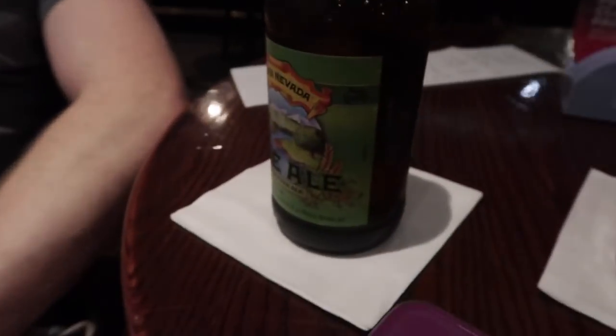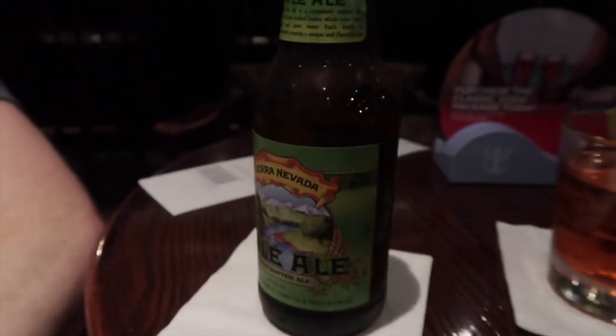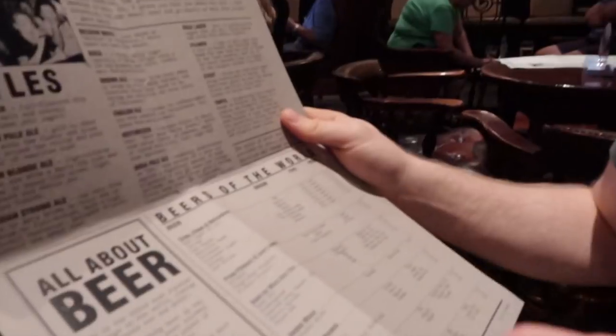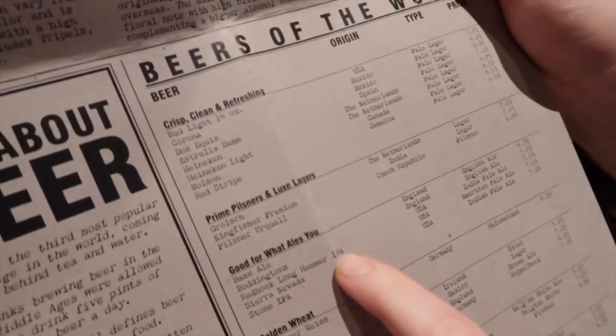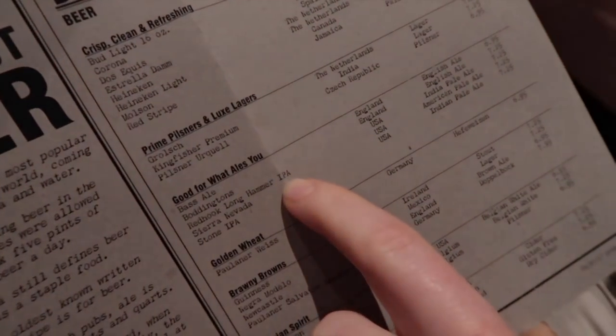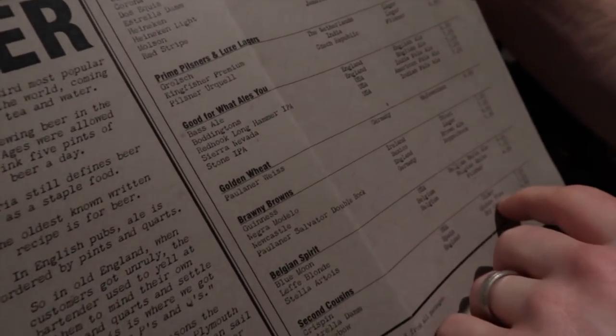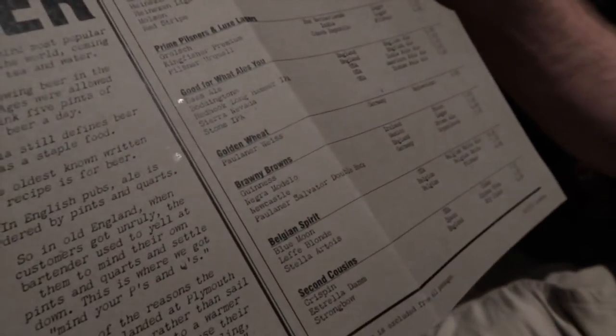He's having a pale ale because it's his favorite type of beer. My favorite is an India Pale Ale, particularly an American India Pale Ale, but our options are a bit limited. He at least found a place that has beer that he likes, that I can tolerate. Although the IPA that I wanted, they're out of. I hope they reload. It's day one and they already are out.